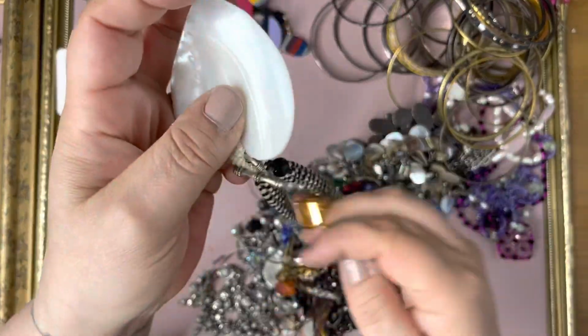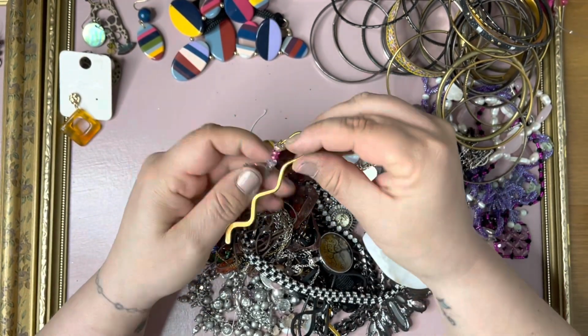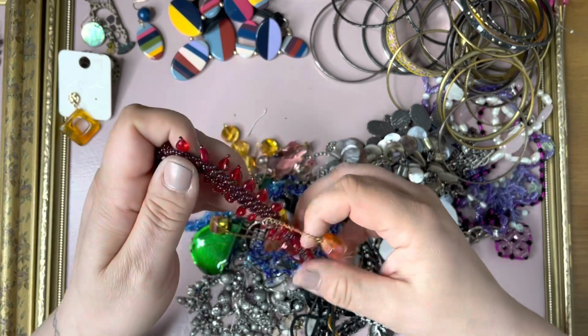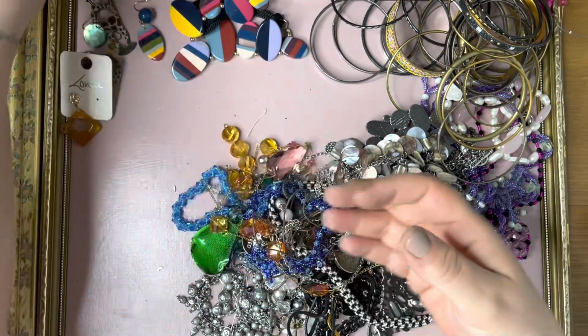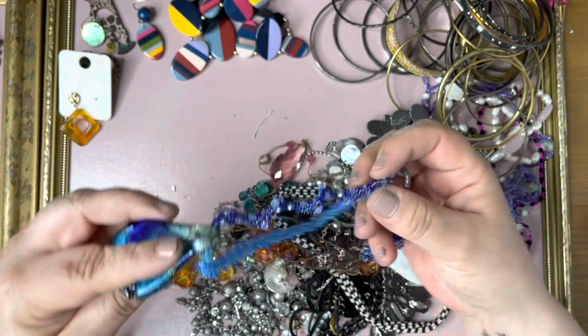Come along. Oh, another book. Snowman. Going broken. There's a lot of handmade stuff in here, isn't there? Going chop up. Oh, another one with glass.